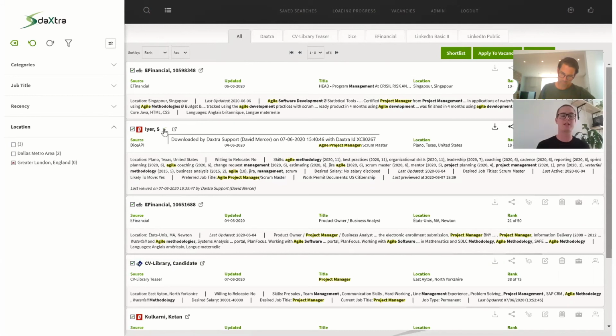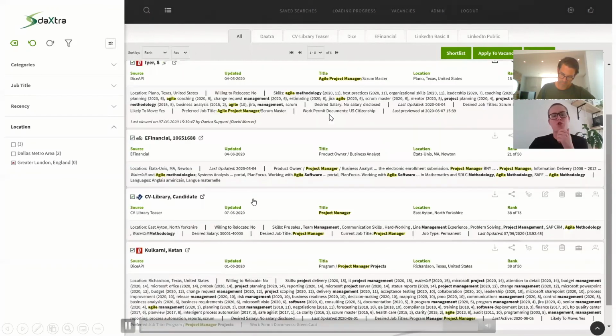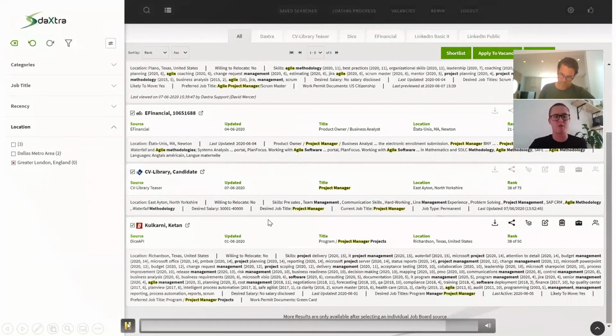But if it had said here, it was downloaded by a colleague of mine 3 years ago, well, then I can make that judgment call. I probably do want the most up-to-date information. And then, of course, you would download that candidate from the job board. If I keep this going, if you've just, for example, installed Dextra Search and you haven't built up enough of this tracked information, we can actually deduplicate candidates on the fly as well.